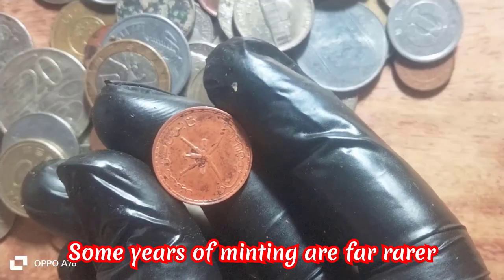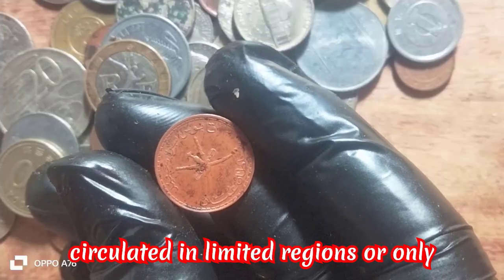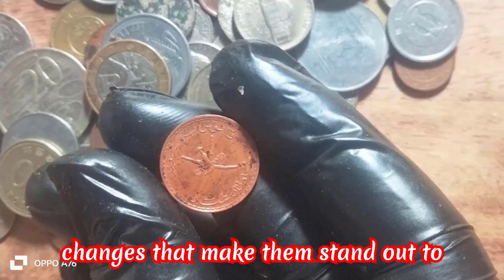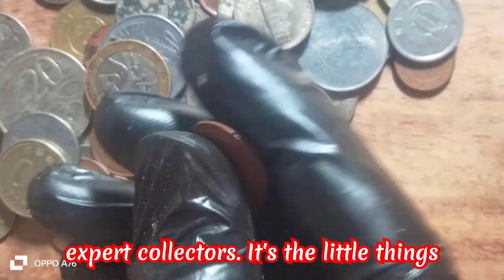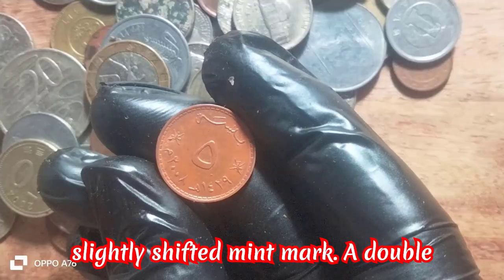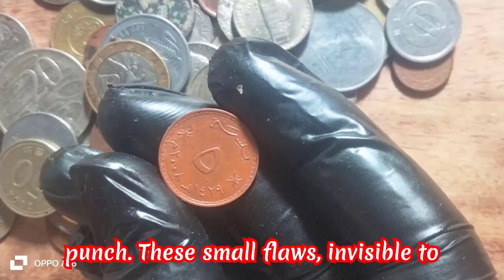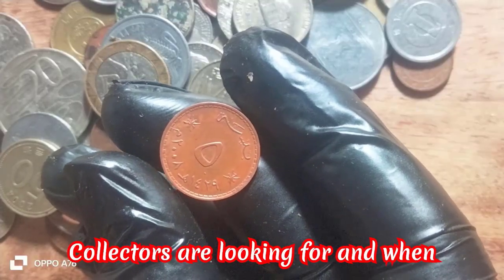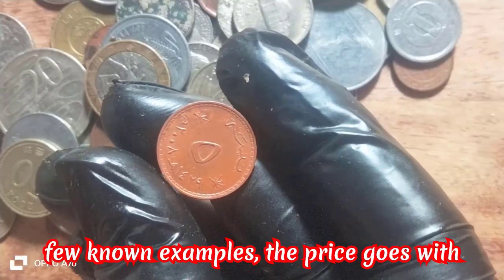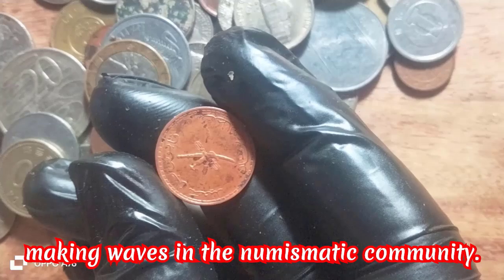Some years of minting are far rarer than others. Certain issues were circulated in limited regions or only produced in small batches. Others suffered from die errors or slight design changes that make them stand out to expert collectors. It's the little things that make the biggest difference. A slightly shifted mint mark, a double strike, a rare date, an off-center punch. These small flaws, invisible to most, are exactly what serious collectors are looking for. And when demand rises for a coin with only a few known examples, the price goes with it. That's why these coins have started making waves in the numismatic community.